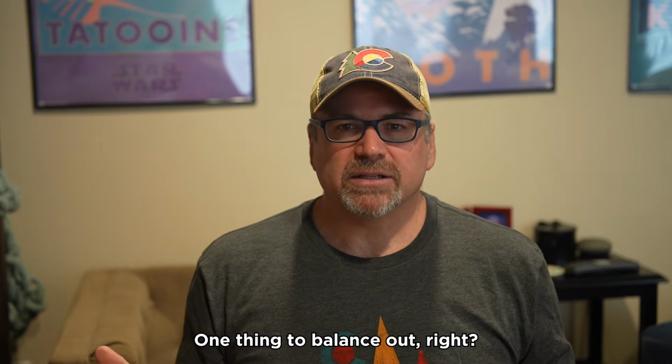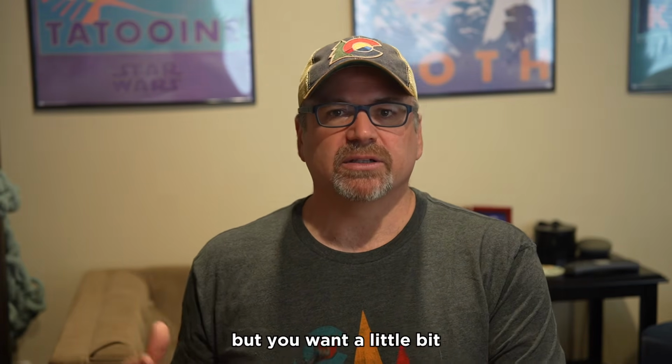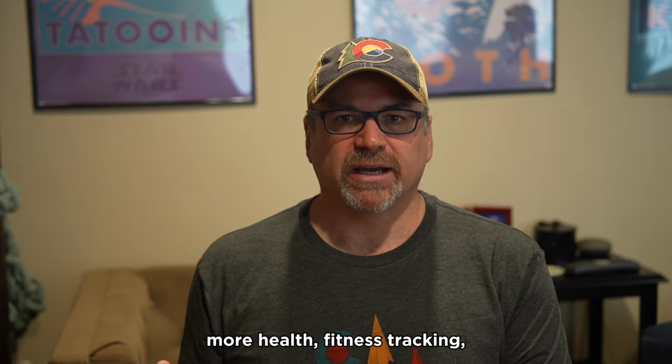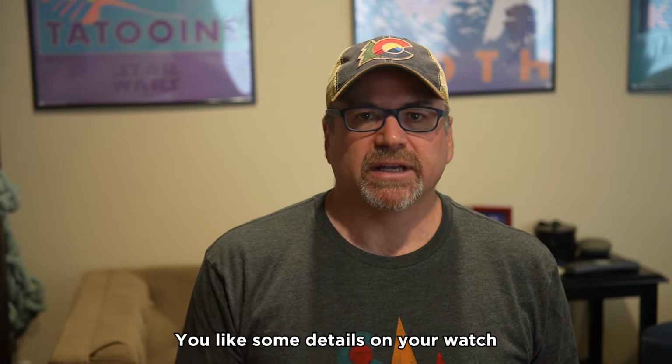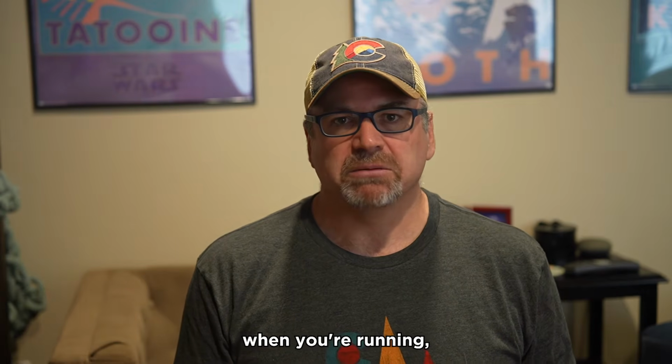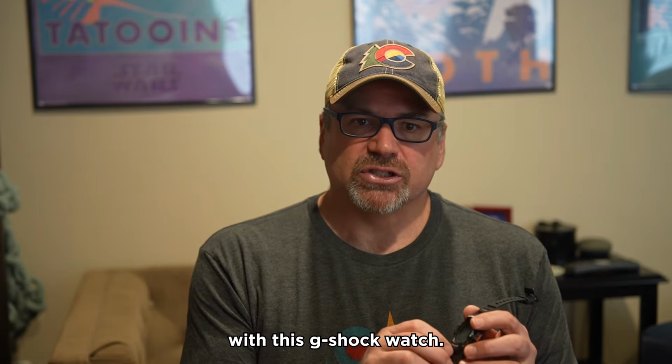The one thing to balance out, right? If you love G-SHOCK watches, but you want a little bit more health fitness tracking, you want an integrated GPS watch, you're a casual runner, right? You like some details on your watch when you're running, but you don't need every single detail. You can get that with this G-SHOCK watch.